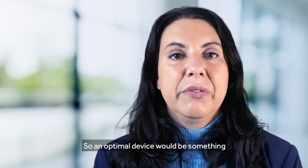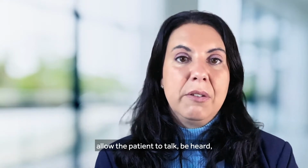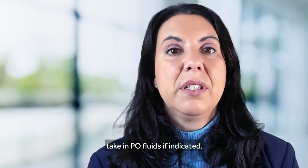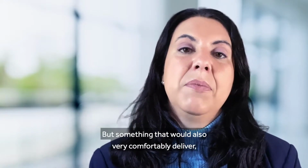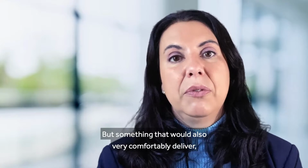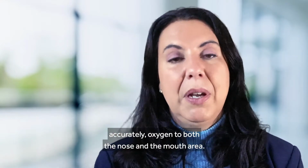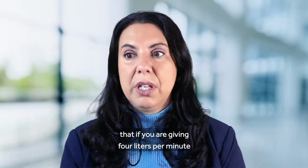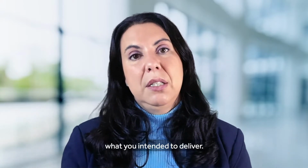So an optimal device would be something that could be comfortable for the patient, allow the patient to talk, be heard, take in PO fluids if indicated, and not have an obstruction around their mouth, but something that would also very comfortably deliver oxygen accurately to both the nose and the mouth area, so that you could know with confidence that if you are giving 4 liters per minute, the patient is actually receiving what you intended to deliver.